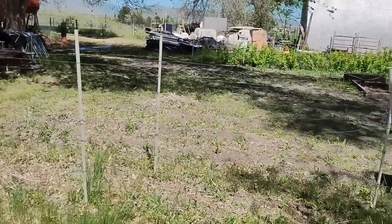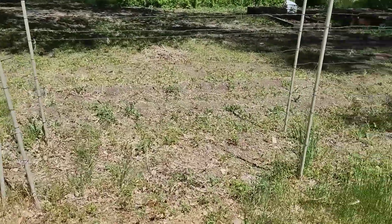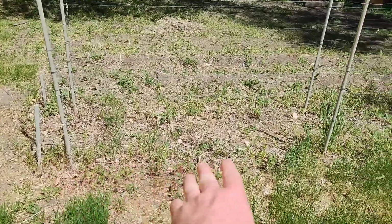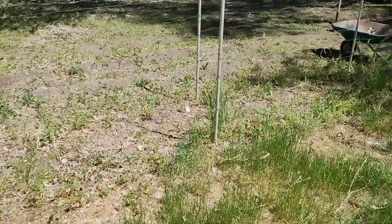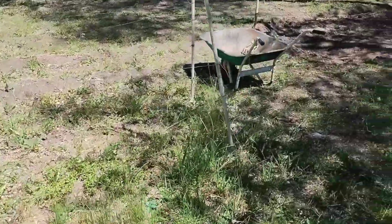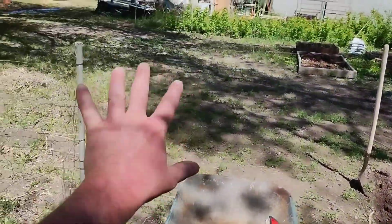Okay, so first thing I'll mention, since we're over here on the west side of the garden, is this tomato trellis. It worked great for 2 years. I had awesome tomatoes out of it. I'm going to go ahead and take it out today. I don't have anything planted over here.